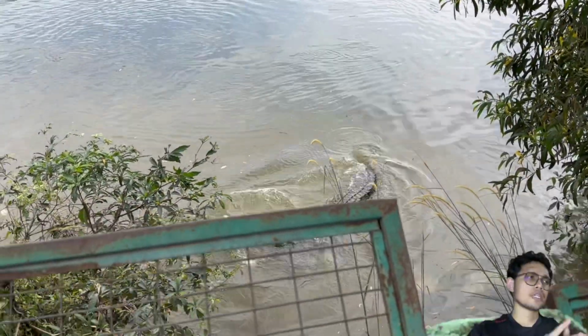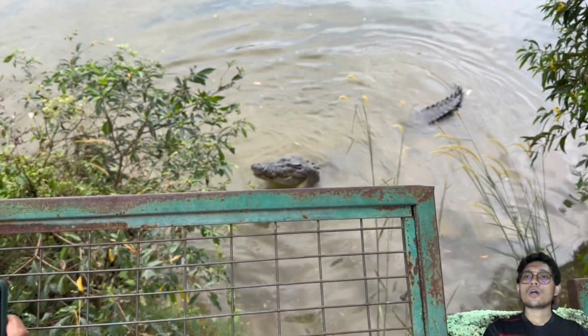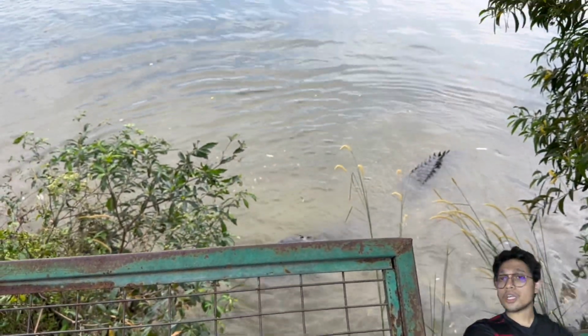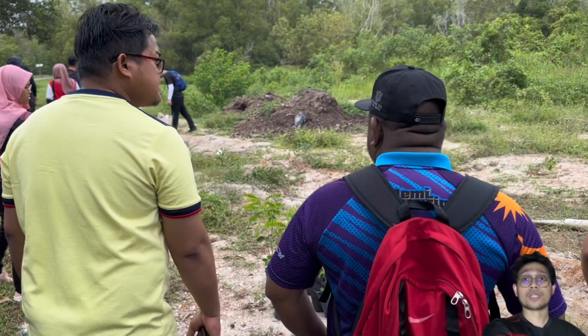And after we finished all the replanting activities, we headed to the food hall and enjoyed our lunch. After that, we got ready to go to the Taman Botani Putrajaya.